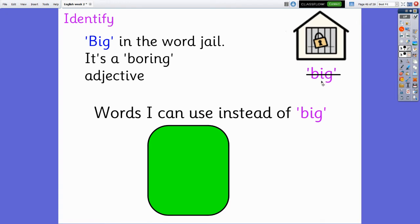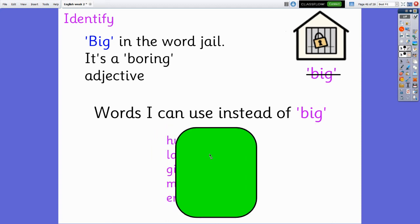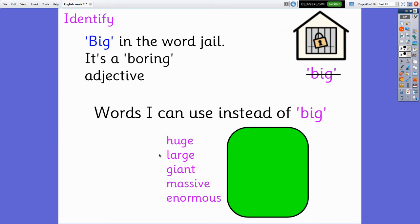We've got a word in our word jail now. It's a boring adjective, big. What words have the same or similar meaning to the word big? I am looking for the synonyms. Could you pause the video now and write down all of these words that have the same or similar meaning to the word big? Let's see what words you came up with. The words I came up with were huge, large, giant, massive, enormous. I'm sure you came up with lots more synonyms for the word big.